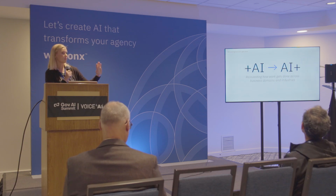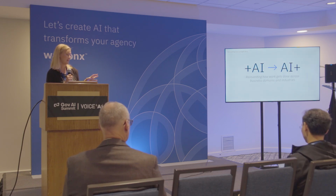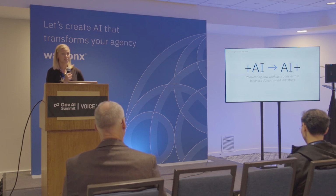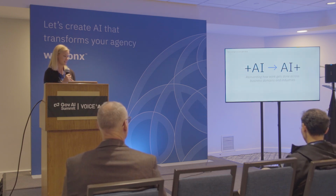It's gone from a world where businesses are doing business as usual and then adding some AI on top of it where they see fit, to a world in which AI is really in the driver's seat and at the forefront of a lot of initiatives across enterprises and organizations. And IBM's POV is that the organizations that adopt this AI-first strategy, as we call it, are the organizations that are going to be the most successful in this new era of AI.